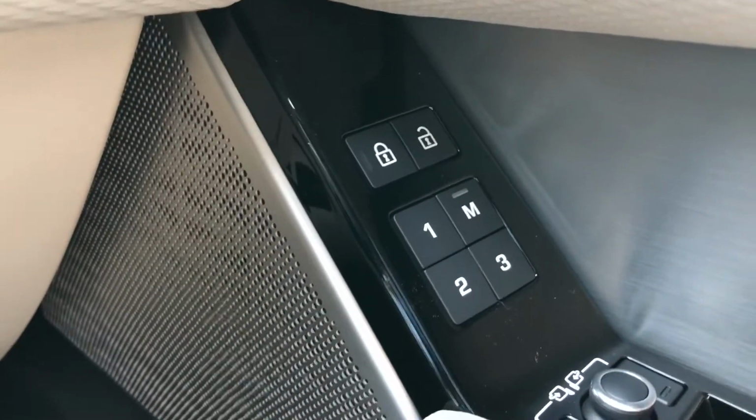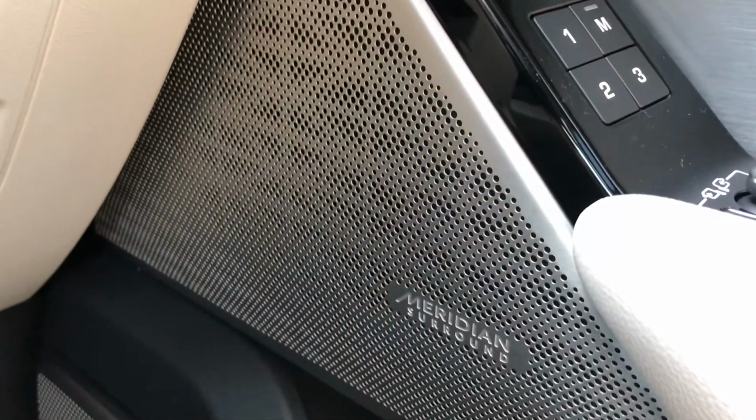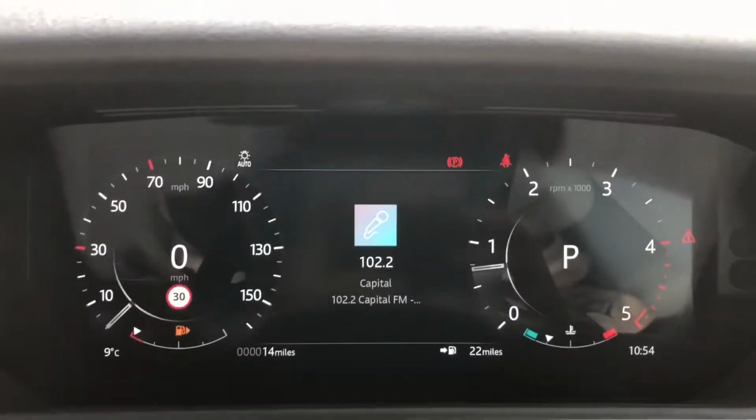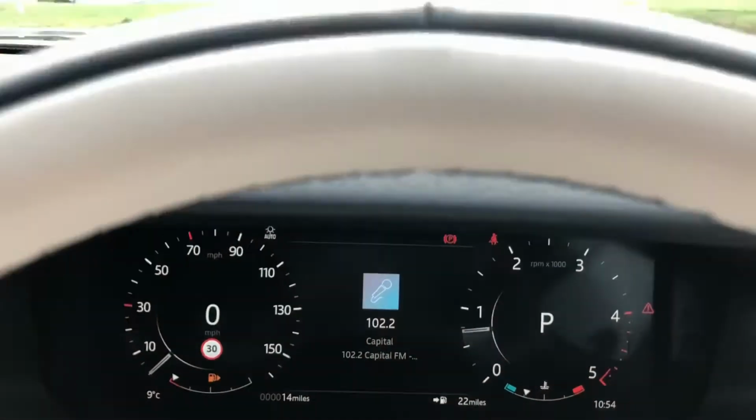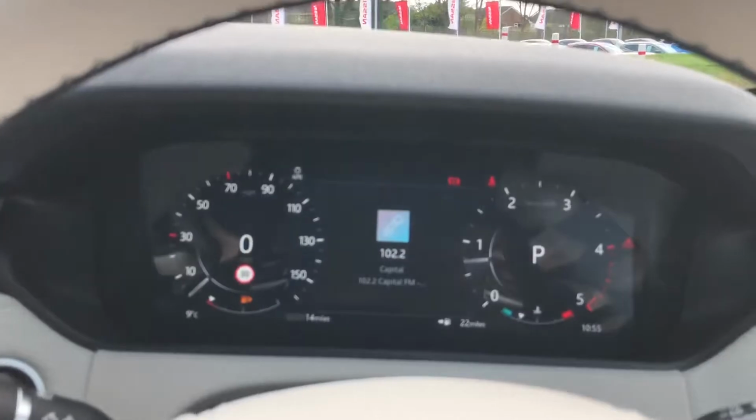Memory seats, which is handy if there's several people in and out of the car, and a Meridian sound system, which just makes each journey that little bit more enjoyable. This car is brand new, therefore has only done 14 miles, and you do also have head-up display, which is great so you can keep your eyes on the road.